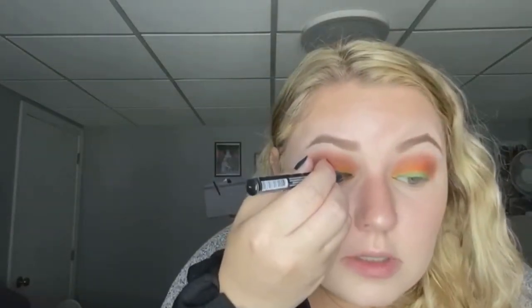Alright, so this is the part that I'm kind of worried about. She's got a black liner that divides the green from the orange, and I'm just kind of totally afraid of it. So we're definitely gonna hold the mirror so I can actually see what I'm doing.